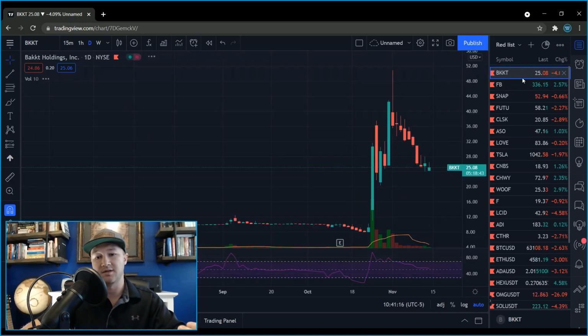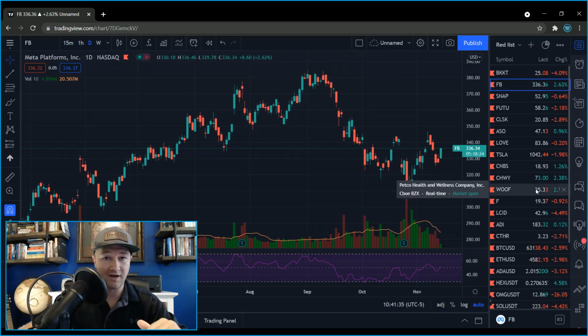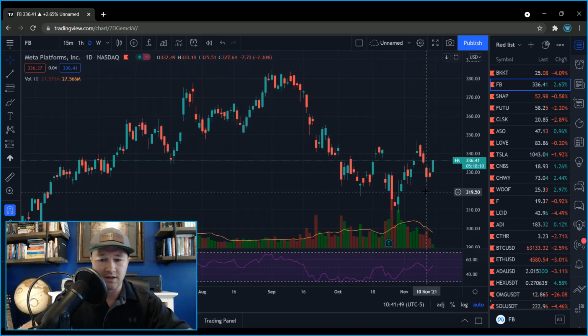I started up at the top of my list with BKKT, went one more stock down, and found the first chart pattern that I was confident in. It looked like a good chart pattern. It really only took me 2 charts, which is unusual, because sometimes I go through my whole list and don't find any chart patterns that I'm confident enough to make a video about. This time I got to the second one, Facebook. Okay, so all that said, let's jump into this.